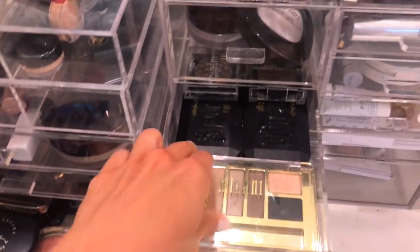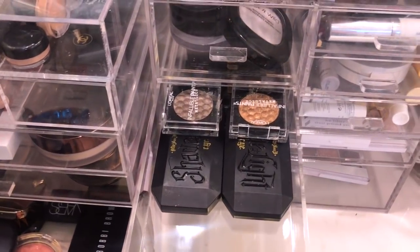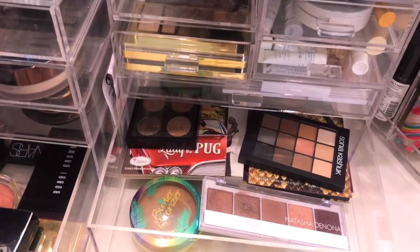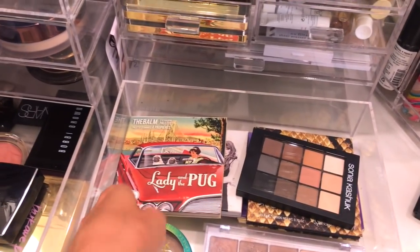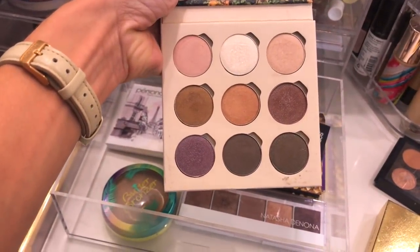Let's see, over here, I've got a couple of Milani palettes. I have a couple of Kat Von D palettes back there, the Rust and the Plum quad palettes. And then in here, I have some Natasha Denona palettes. I have an Anastasia Beverly Hills palette that I just created some neutral basic colors. I have this palette by The Balm, which I customized. So this is what those shades look like.